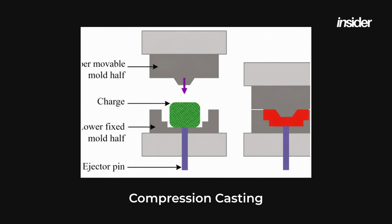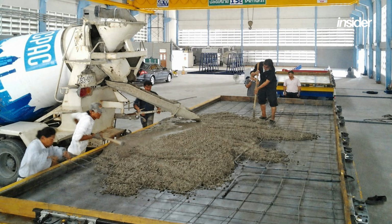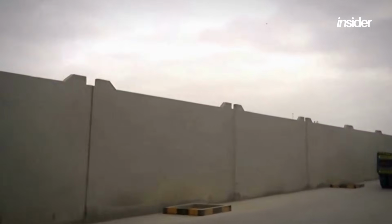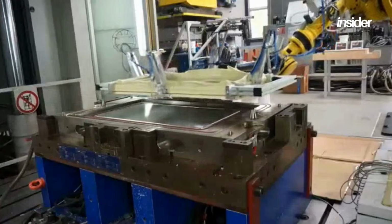Compression casting works by applying pressure to fresh concrete inside a mold. That means it is most naturally suited to precast concrete production, where concrete is manufactured in a factory environment, poured into forms, pressed, and then transported to the construction site. It is a controlled setting. You can bring the press to the material.